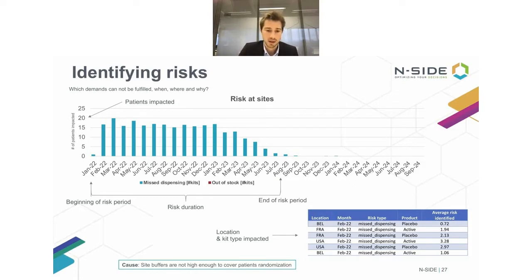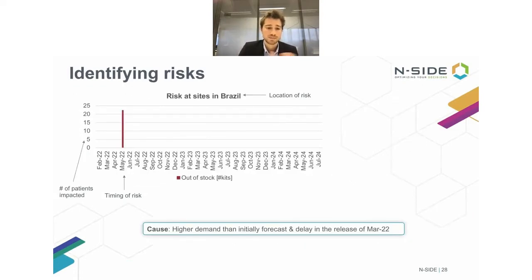Let's take another example. We have the same situation: a risk that's identified in Brazil. But this time, it's not a risk of misdispensing. It's a risk of out of stocks or shortage, so there are no kits available in the supply chain anymore. What's happening? We see that we have risk in May 22nd, and in this trial, we were supposed to have a release in March 22, and we were supposed to send kits to Brazil. We all know that to get to Brazil takes a long time because of paperwork and admin. It can take up to 2 or 3 months.